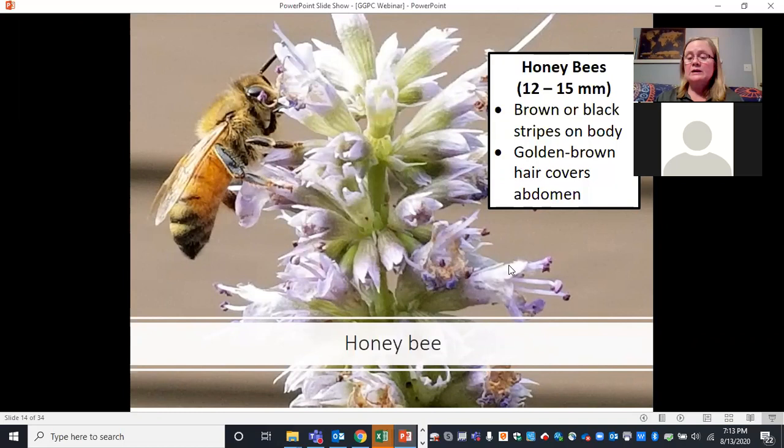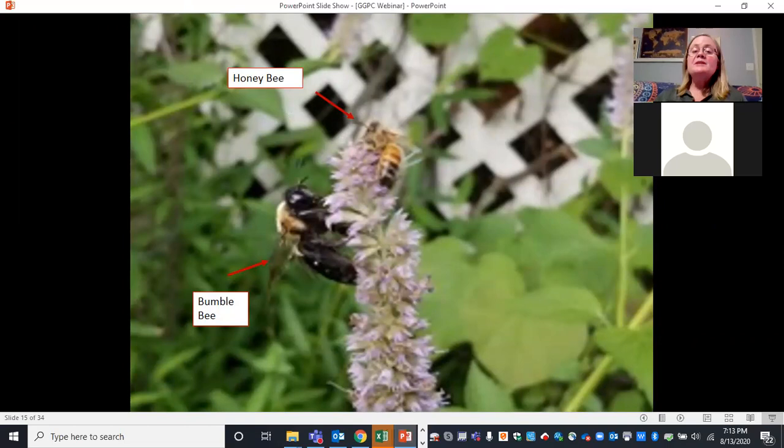This photo shows a honeybee and a bumblebee together. And although some bumblebees are smaller, these two types are easily distinguishable because you can see the bumblebee is not only larger, its coloration's much different than that little golden honeybee.